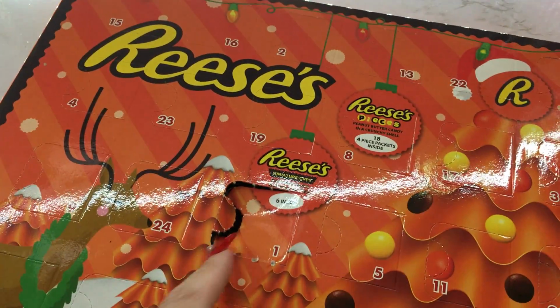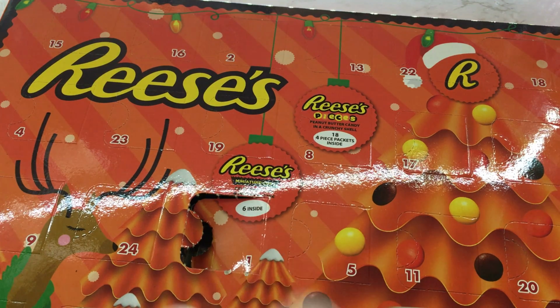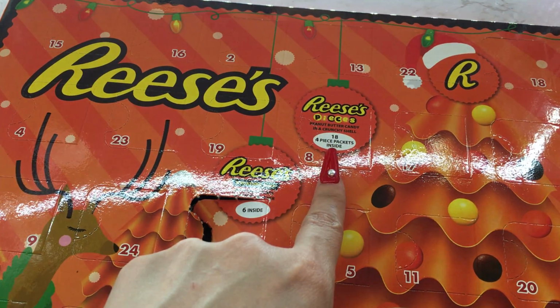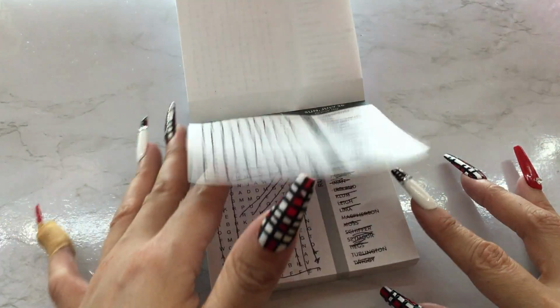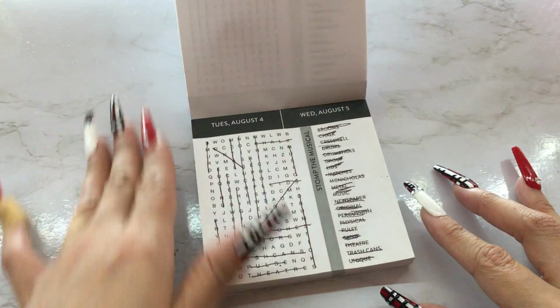Until tomorrow. I really wish it would have had more than 6 Reese's cups. Like 18? 18 packets of this Reese's Pieces? Very unnecessary. Anyway, let's do a puzzle or two in this book, because it actually took me a little while to get that puzzle.